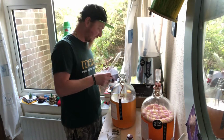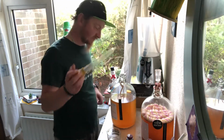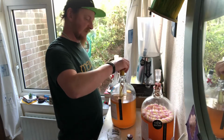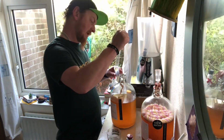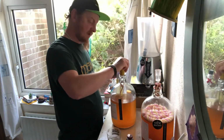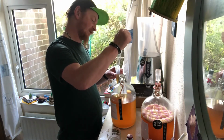Now this went dry. It went down to 1.004. So we want to see that it's still at 1.004, just to make sure that it has finished fermenting. It might even be a little bit lower now. If that's the case, we're going to add stoppers.